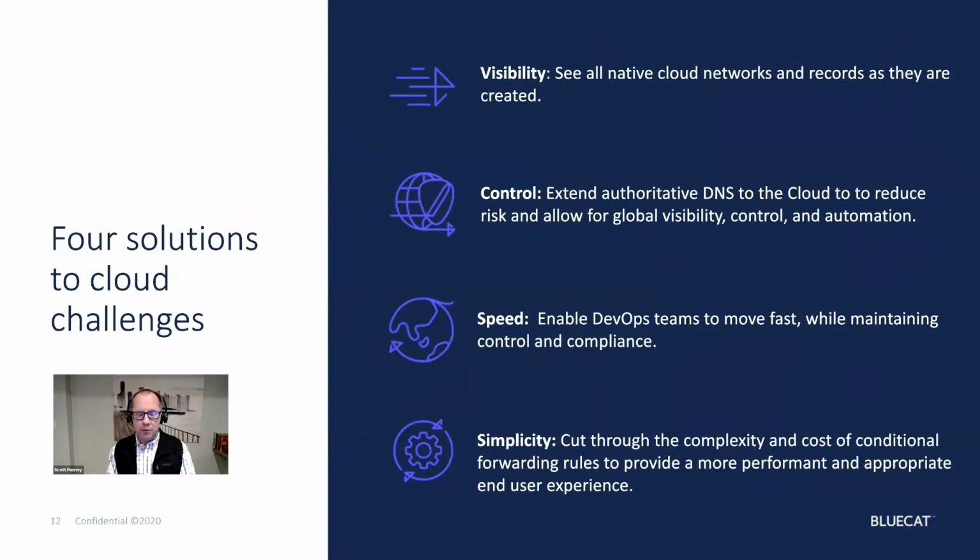All right, so the challenges, right? Visibility, control, speed, simplicity. Those are really the challenges that people have, and the things that we're going to go into and show in real life here in just a second, and how we overcome those at BlueCat.